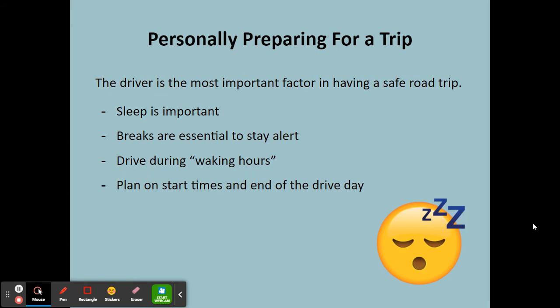Personal preparing for a trip. So, like, the night before, getting enough sleep, taking breaks during the trip, scheduling them almost. The way I schedule my trips is that when I get to the halfway mark on my gas tank, that's when I prepare to turn off and get myself another cup of coffee, go to the bathroom, walk around.